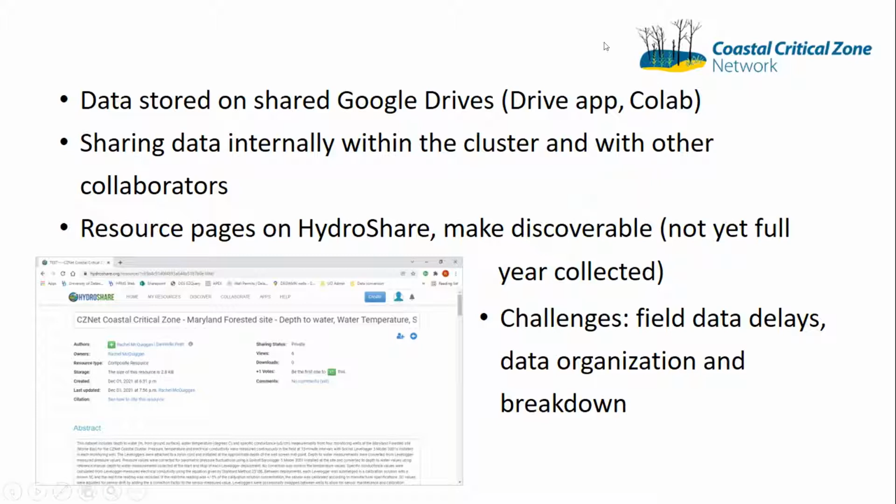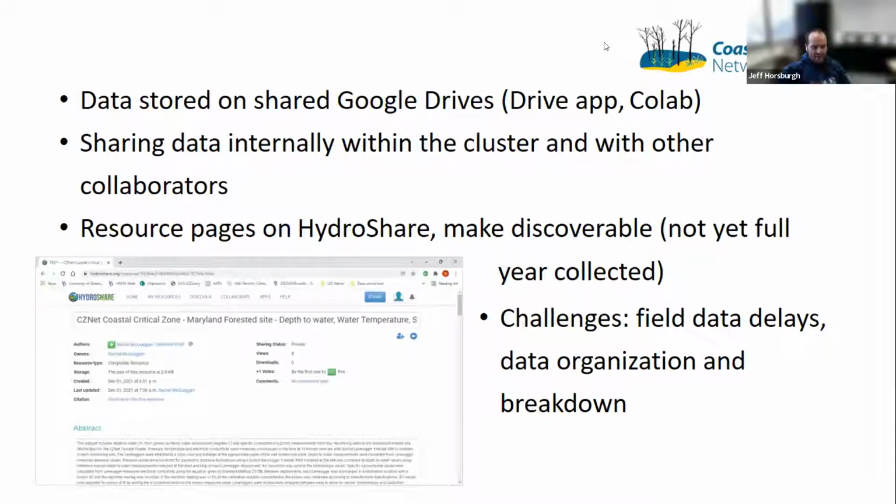So that's it. Great, thank you for that update. I'm really happy to hear that the rubber is starting to meet the road a bit, and that people are getting to the point where they've got data in hand and they're starting to create resources in HydroShare and think about putting data in there. I think it's time for us to start having some conversations about, if we're collecting time series data, our time series data aren't that different from your time series data. So let's all put time series data in HydroShare in the same way.